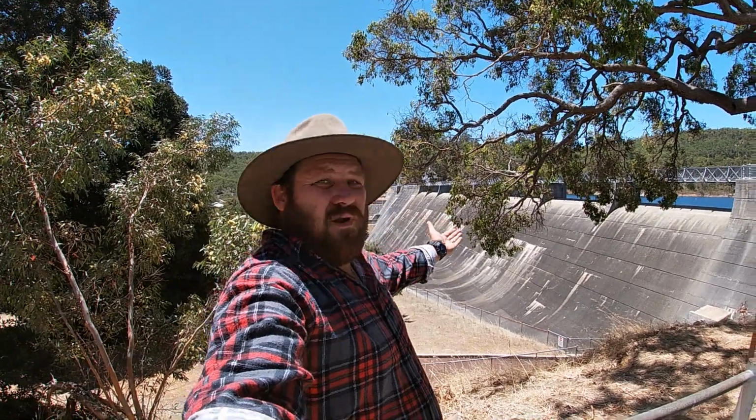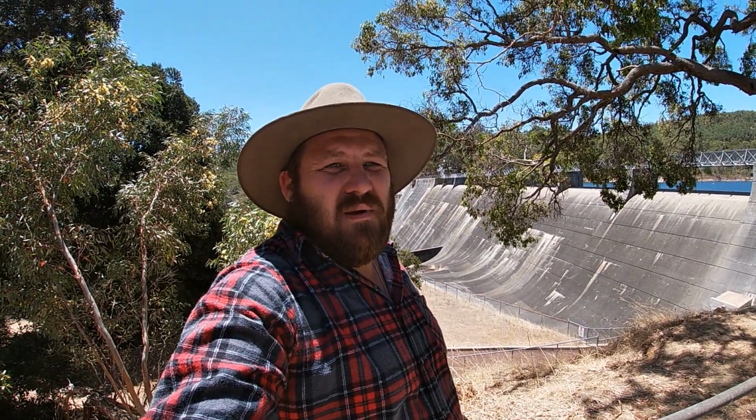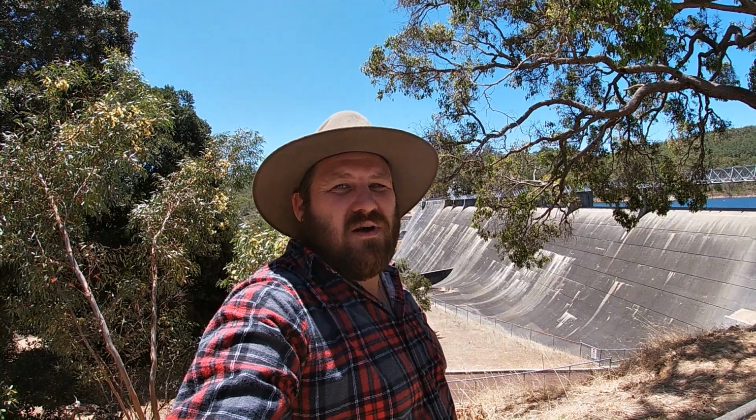So that's the Mundaring Weir. If you get some spare time, come and have a look. It's only about 40 minutes east of the Perth CBD, and as you can see, it's a great walk, a great look, and a great place to have a good lunchtime and spend some time with the kids and the family.